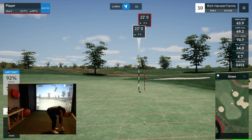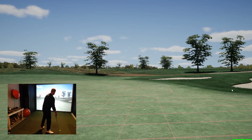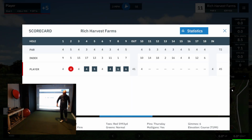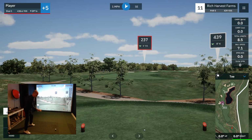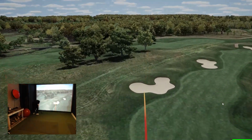Got a big breaking putt here. 22 feet. Pretty level putt. Let's see if we can't get it close. And that kind of lagged up there for the par. So we'll take that. On to the 11th hole, it's par 5. Again, short par 5s on this course. Like I said, I'm playing the course short to try to build some confidence, and going to start stretching them out and play longer.